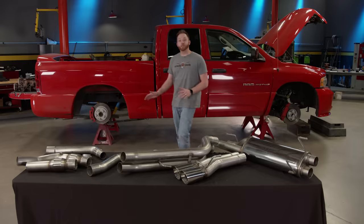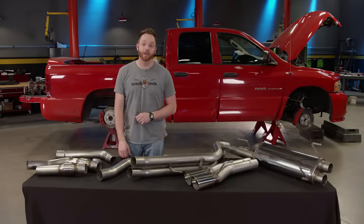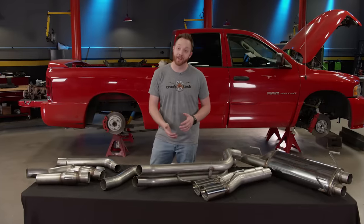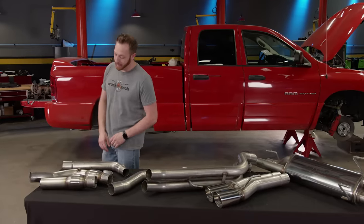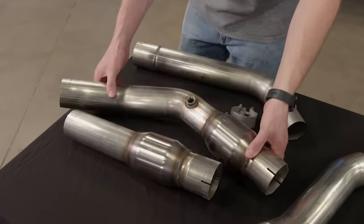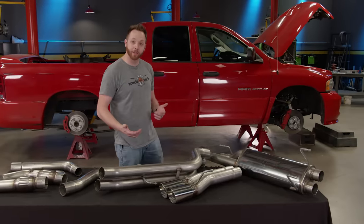You may be a bit surprised to learn that the stock exhaust system on the SRT-10 Ram only measures in at 2.5 inches, which is a little on the small side, especially considering this truck came with 500 horsepower and we're looking to raise that even further. Now, our long tube header kit actually came with a pair of high flow cats and a mid pipe that's 3 inches. So all we need is a cat back to complete the installation.